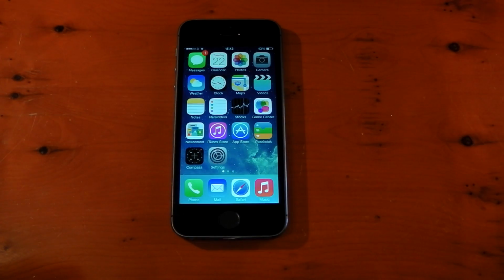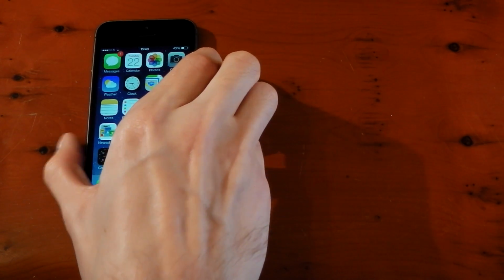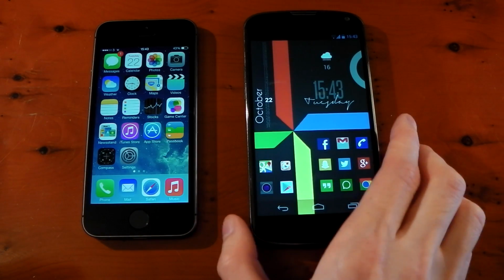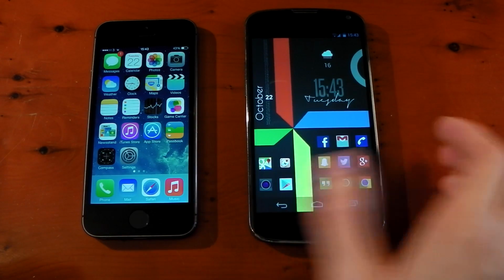So this next annoyance is a really big deal for me. It's one of the main reasons that iOS really annoys me over Android. The best way to actually describe this to you is to show it. So I'm going to grab my Nexus 4 here, and we'll unlock it. And I use this feature on all my Android devices, not just my Nexus 4. And let me show you exactly what it is.